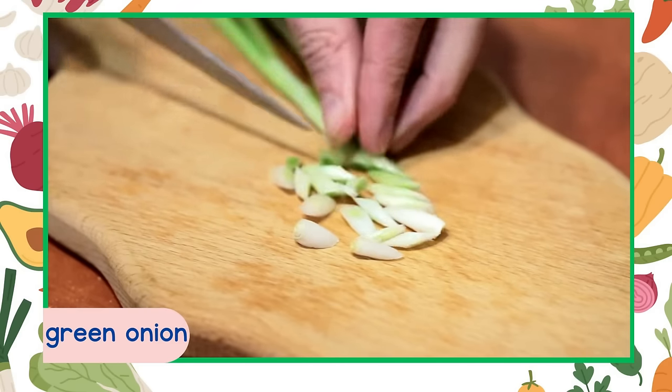Can you guess this vegetable? Artichoke. This is an artichoke.